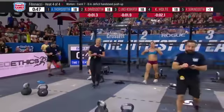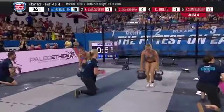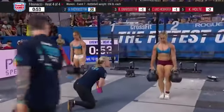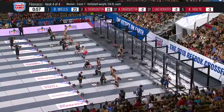And that is Brooke Wells on the left, who also did pretty well in this event. She is off. She's in the white shorts. Next to her is Cassidy Lance McWhorter. Annie Thorsdottir and Brooke Wells are swapping the lead as Tia Toomey is off the wall.